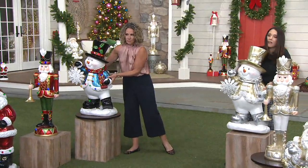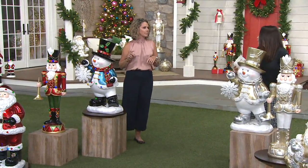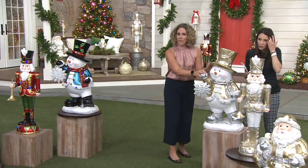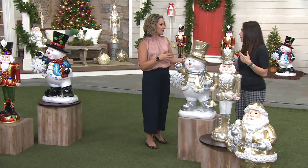You know, these are just heavy enough that I'm not going to worry about them really getting blown over. But I can still move them around myself. What do I need to know about putting them outdoors? You can put them wherever you want. They are 100% weather safe, whether it's the sunshine or the sleet, snow, and rain.